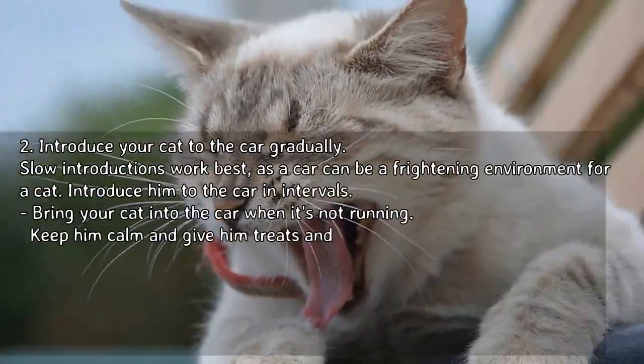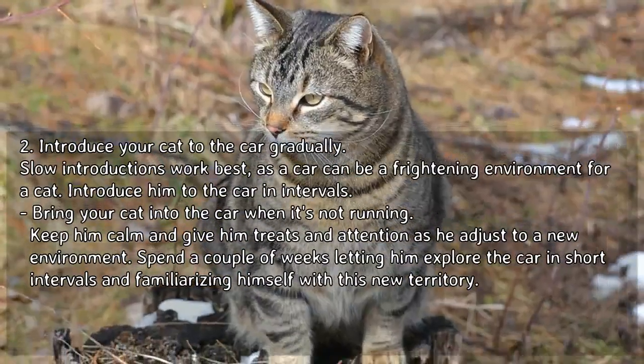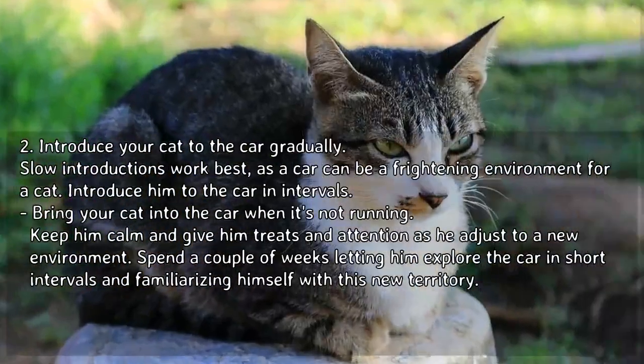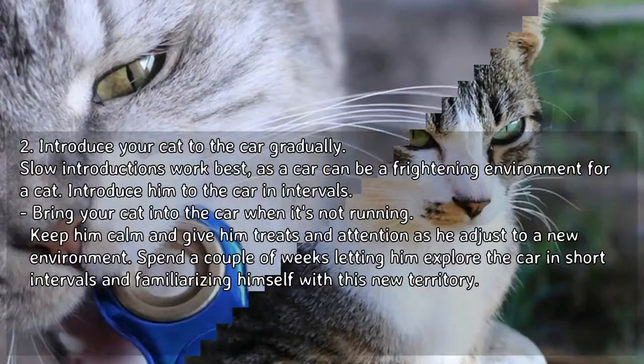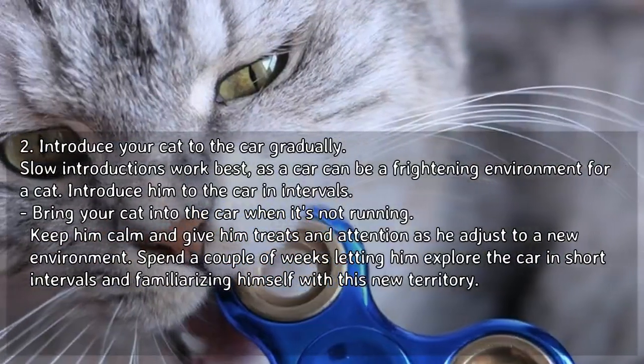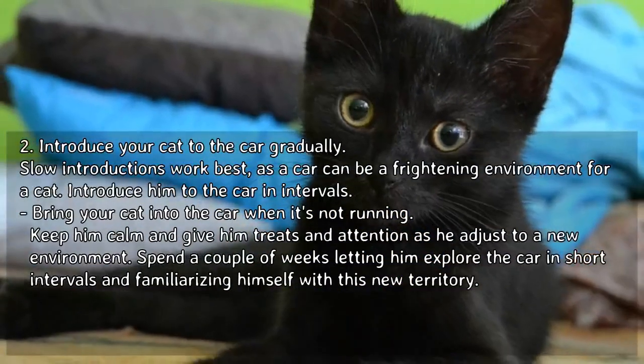2. Introduce your cat to the car gradually. Slow introductions work best, as a car can be a frightening environment for a cat. Introduce him to the car in intervals. Bring your cat into the car when it's not running. Keep him calm and give him treats and attention as he adjusts to a new environment.